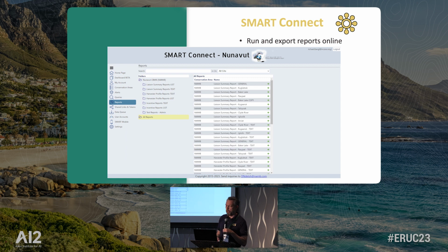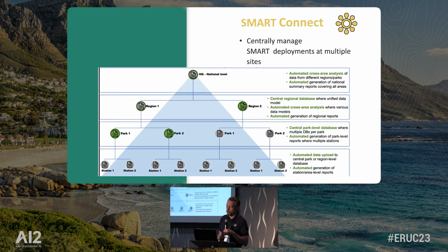As I said, you can run and export reports online, so you don't actually have to have SMART software on your computer in order to have access to those reports once they've been generated in the desktop software.